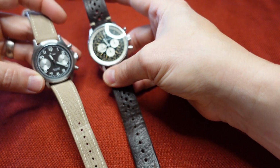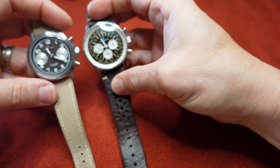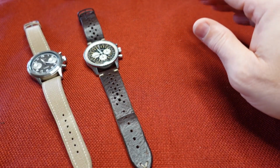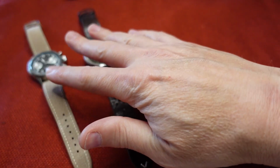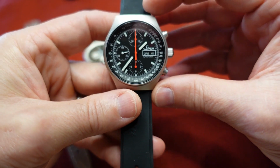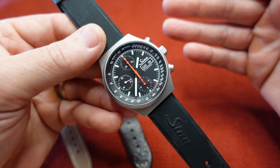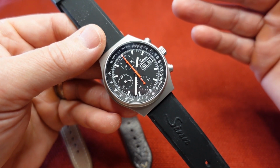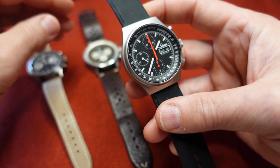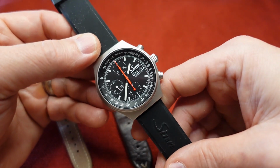And the next watch, it's another Sinn chrono, is even great as an addition to this collection, because it is even more of a contrast compared to these two pilot style, I would say, chrono watches. And that is the Sinn 144. This also harkens to another design, a Porsche design chronograph from the 1970s. So both of these two models are heavily influenced by previous brands and previous models.